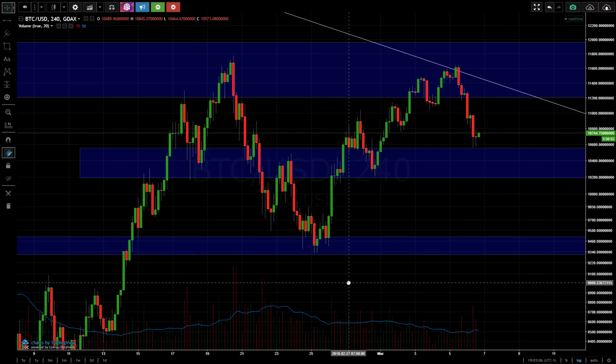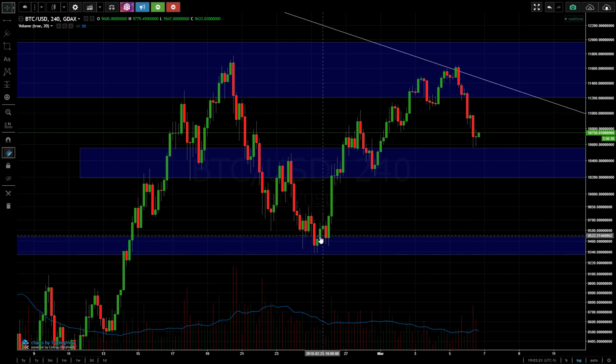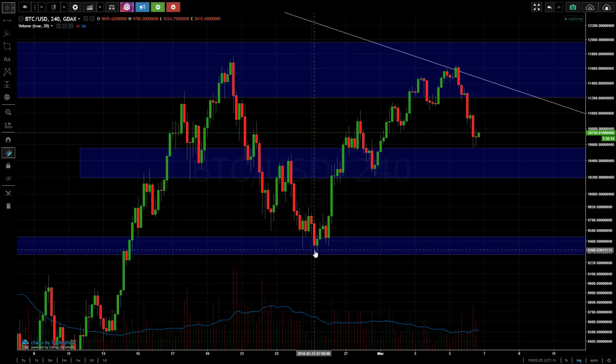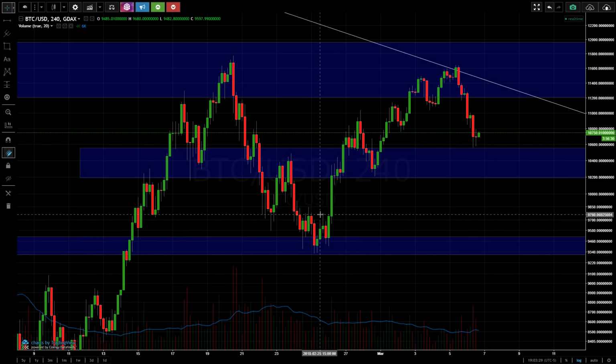All right, here we are zoomed in, and sometimes when you zoom in, you can see things that you wouldn't have seen zoomed out. It's a lot easier to see the finer details. So looking at this box here, we can see pretty easily why we based this here, right? So we've seen quite a big run off of 9,300. Quite a big run off of that.